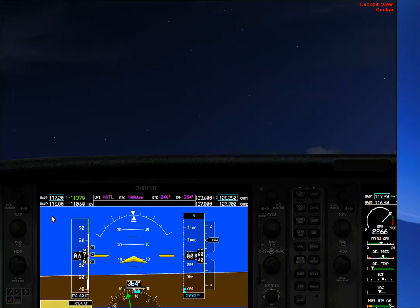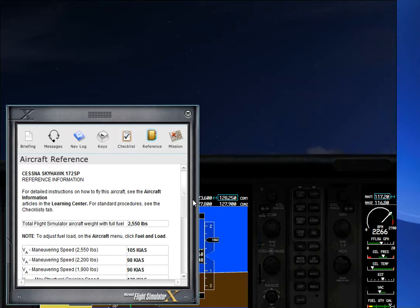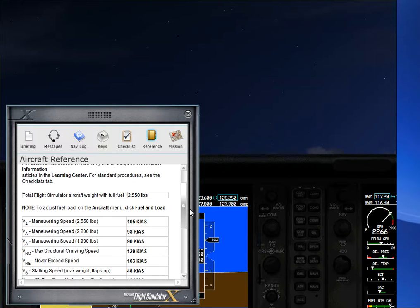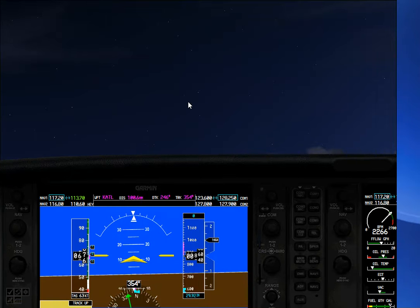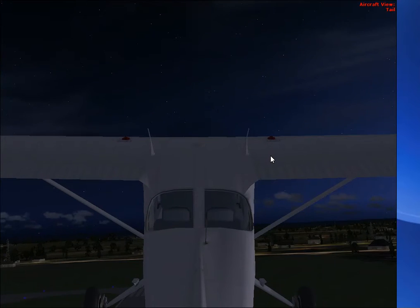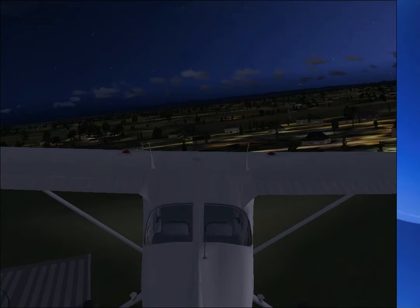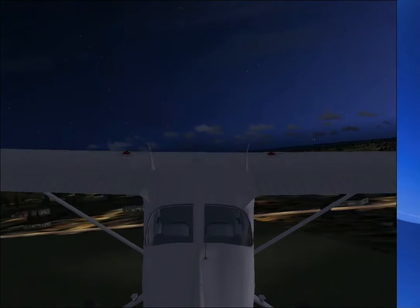Hold on a second. Before we go anywhere, maybe we should check the knee board for information about this airplane. Is it the same thing? Like the maximum cruising speed, never exceed speed is 163 knots, but you're pretty much dead before then. Not dead, but you get it. You get what I mean. Now let me just floor the throttle for just a little bit.